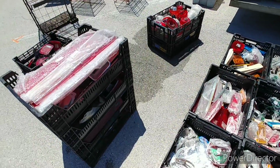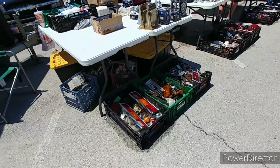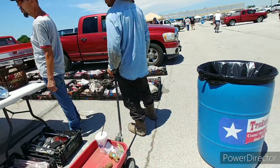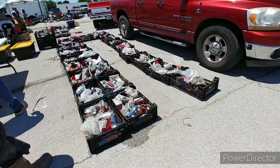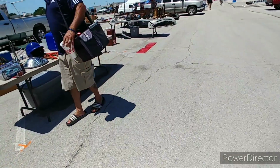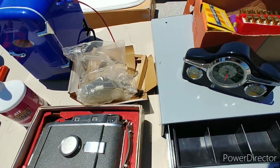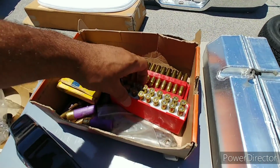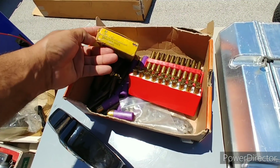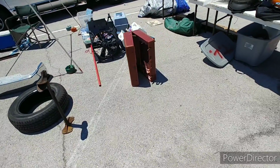It rained last night. Yes, these guys kept their stuff out here. And they've got LEDs for like turn signals? No. Actually, it rained pretty hard last night, and yeah, it looks like they left all this stuff out. Winchester 30-06. Oh crap.